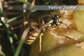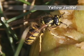So it's much easier to identify where those nests are in the yard, and now is your chance to try to take care of those if they're in high traffic areas that you might want to eliminate.